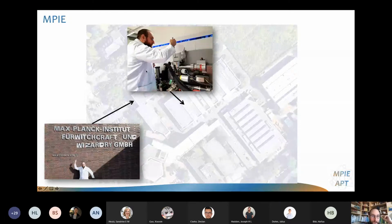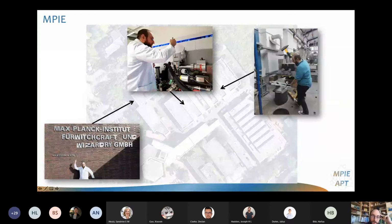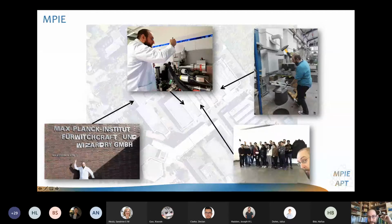You can see that my lab coat is quite white because it's not been worn very much. That's where we do Eisenforschung. Eisen means iron, so it's research on iron and steel. So we can synthesize material and make blades if we want. I can't really do that. And that's the group a couple of years ago.